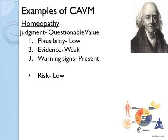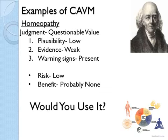It is presented as a complete, safe method that doesn't require any additional conventional therapy. And so people will often delay seeking out diagnosis and treatment for their disease because they are under the impression that this is helping them. So there is some indirect risk there. What are the benefits? Very unlikely to be any. So would you use it? How would you feel about this method given this balance of risks and benefits?